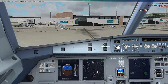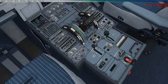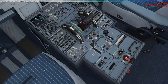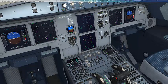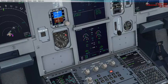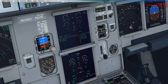Cross 15 left, hold short of runway 22 right. Cross 230 heavy, monitor 128.8. Starting number 1. Ground, taxi 2137. Taxi via Echo Bravo November, cross runway 15 right, hold short of 15 left. Echo Bravo November, cross 15 right, hold short 15 left, taxi 2137.